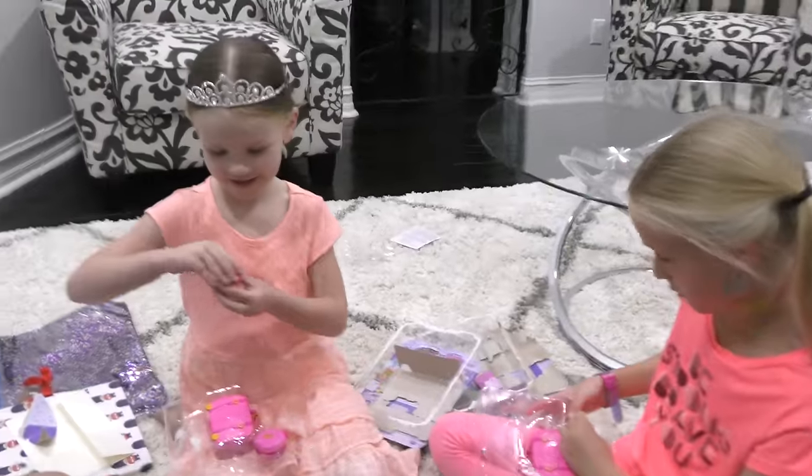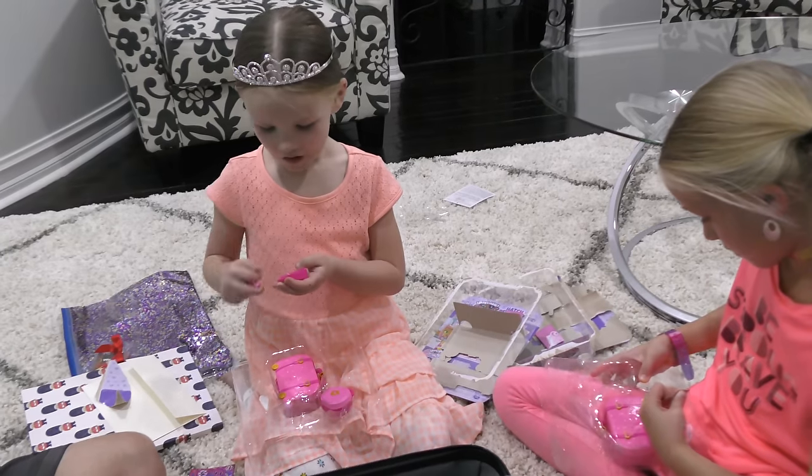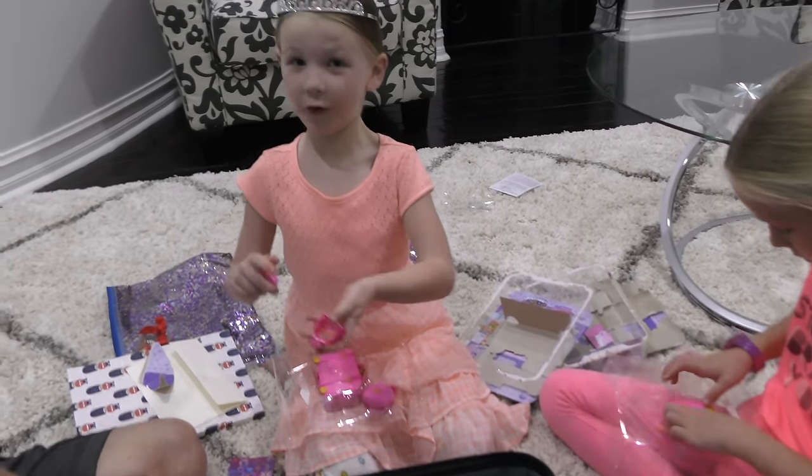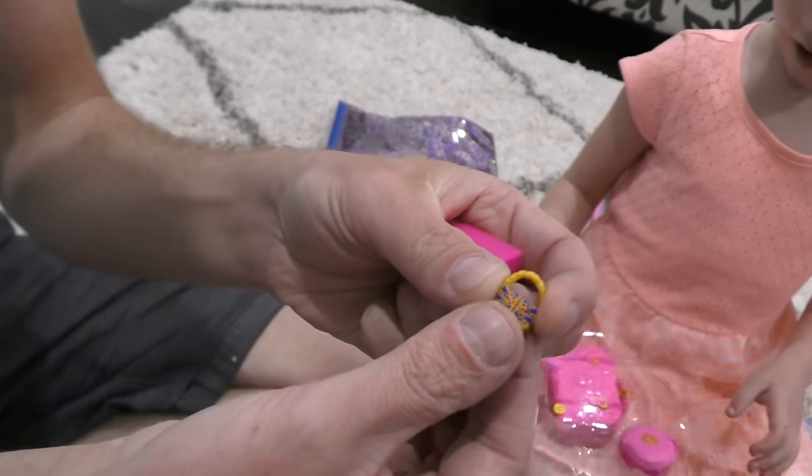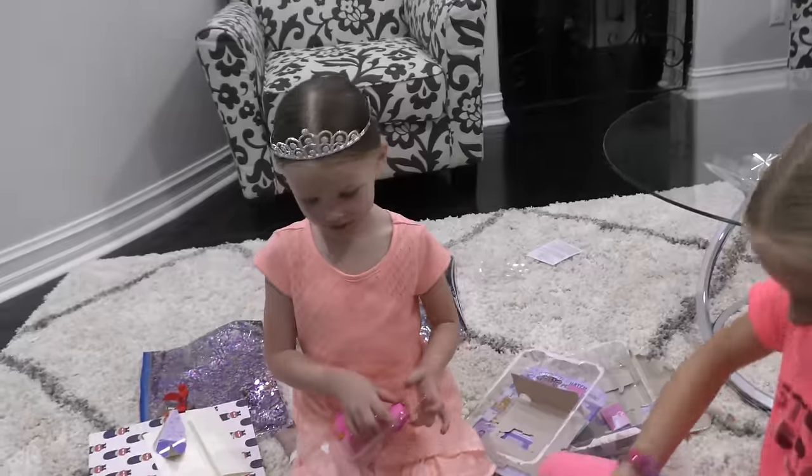So I'm not gonna open it. Madison? Trin? Open it. Okay, open it up. Oh, you're just gonna rip it off? It's already opened. Oh, it's a little baby purse. A baby purse. Oh, that's one of the accessories. Little purse. Okay, there's your first accessory.